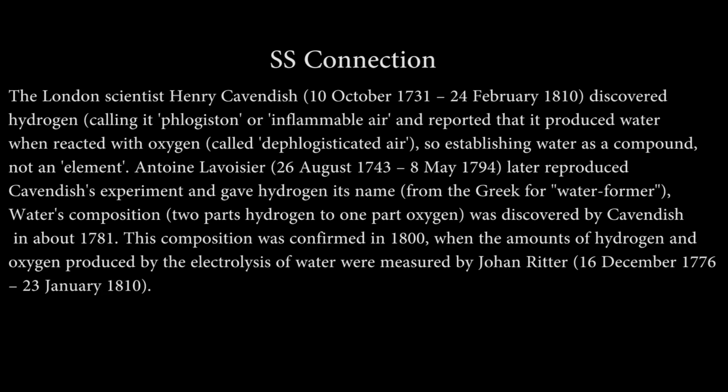This composition was confirmed in 1800, when the amounts of hydrogen and oxygen produced by the electrolysis of water were measured by Johann Ritter, born December 16, 1776, and died January 23, 1810.